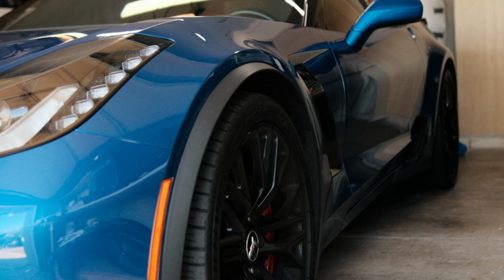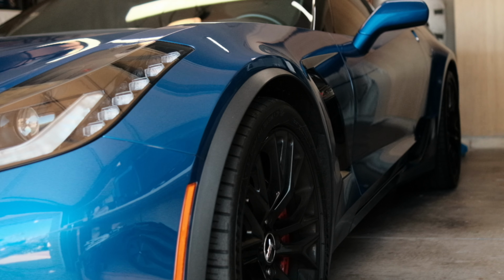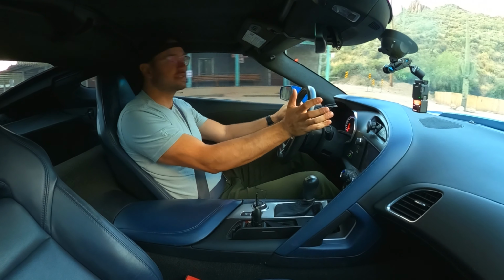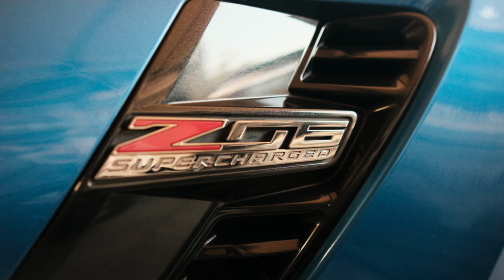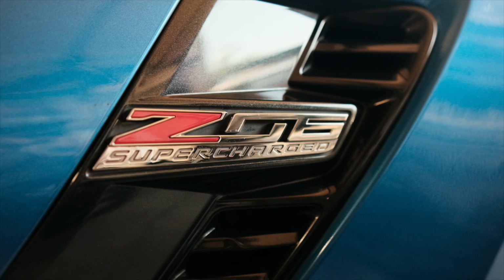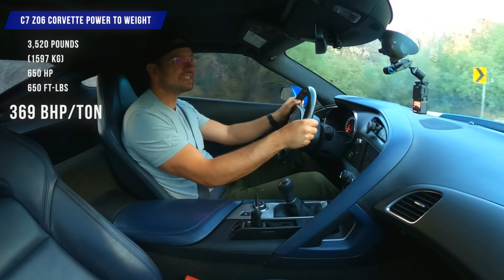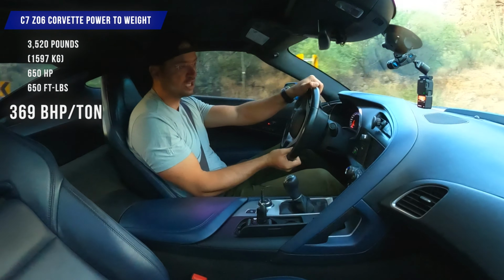I was actually surprised to find out this car weighed that much because A, it doesn't really feel that heavy, and B, I thought that as a Z06, it would have to weigh less than that. Apparently not. So if we do the math to calculate the power to weight ratio like we must, that's 369 brake horsepower per ton.